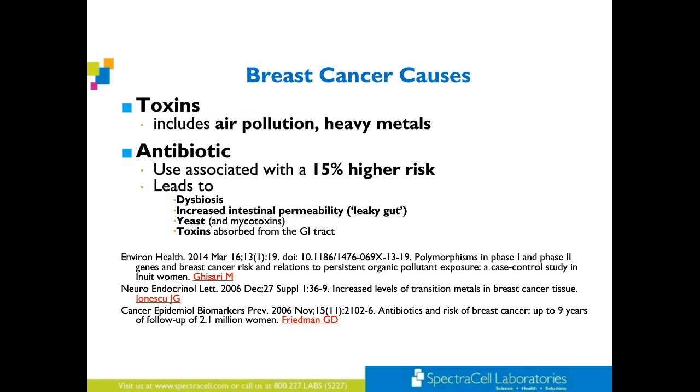They get on board, and then the toxins get into the breast tissue, which has a lot of fat because toxins are stored in fatty tissues especially. And also they clog up the liver, so the liver doesn't do as good a job in getting rid of estrogen. So by all those mechanisms, and yeast, antibiotics are associated with yeast infections. Yeast are inflammatory, and they release toxins which further aggravate the situation.